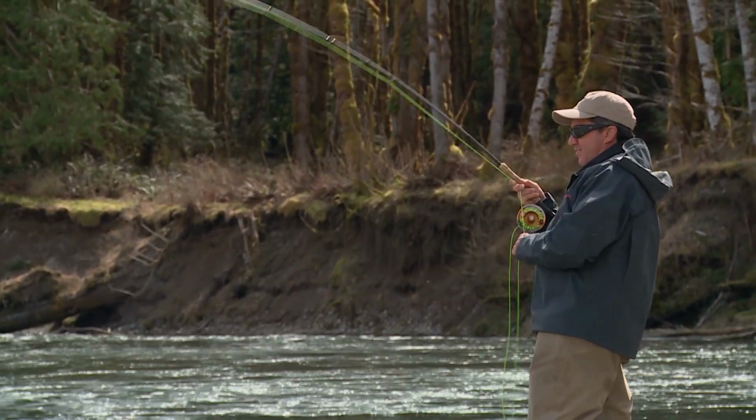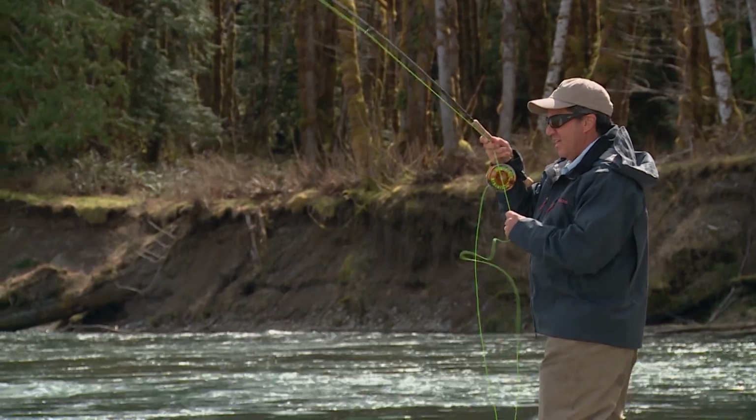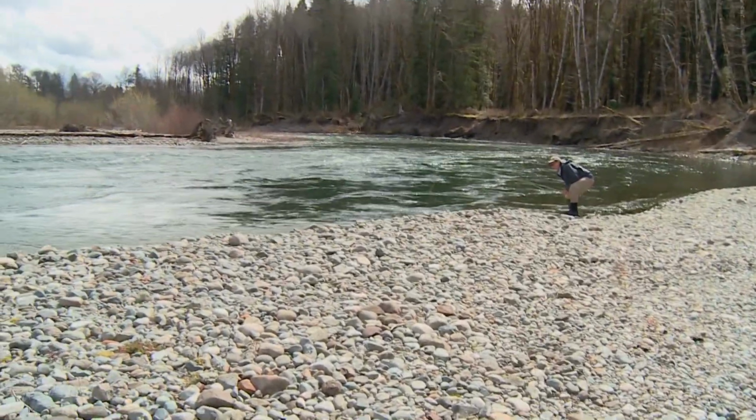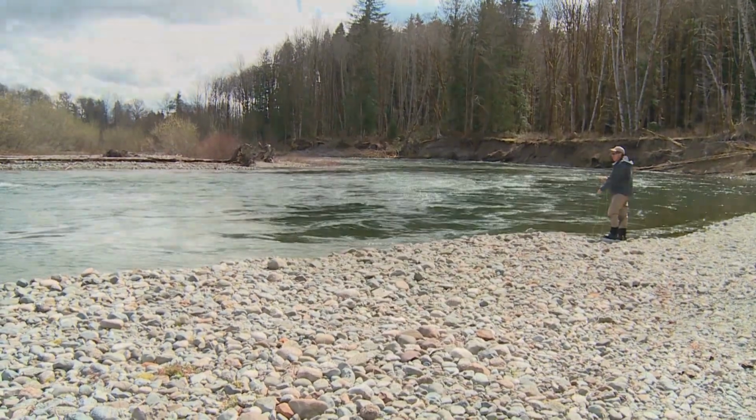There we go, fish on, Les. All right, nice one. First cast. Second cast. Oh, he just got up. Oh no! Yeah, here's a little rainbow. Nice rainbow.